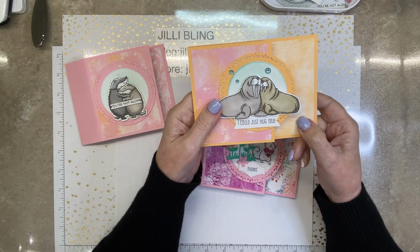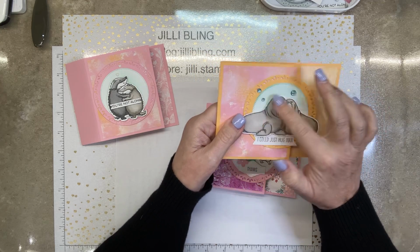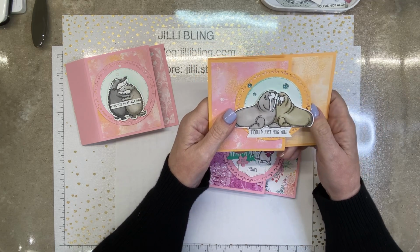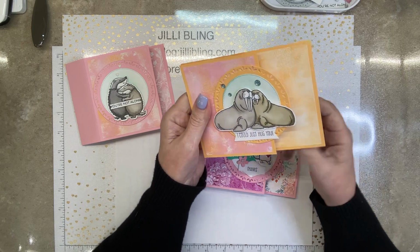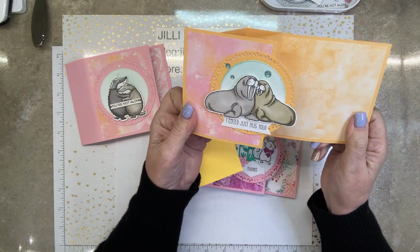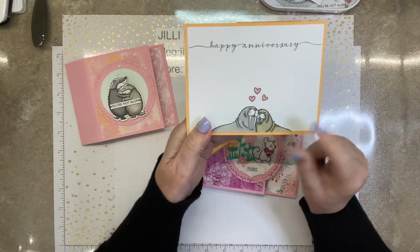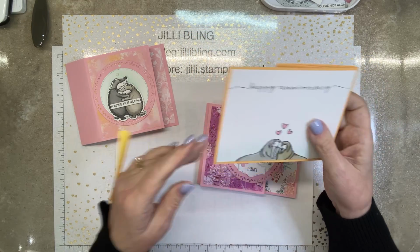These are the walruses. I could just hug you. And these are the Glossy Gems, which are perfect for kind of saying water drops. But it's not water-based. You don't see a beach scene. And then open it up. And on the back, there's a walruses with love. Happy anniversary. Oh, did I show you that stamp set?